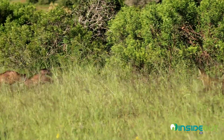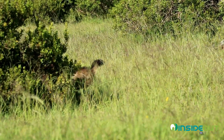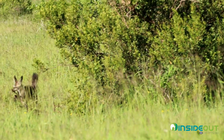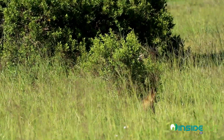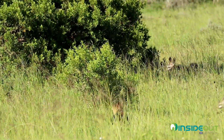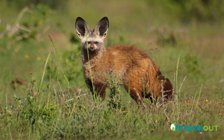It is always a treat to come across the bat-eared foxes in any of the SANParks national parks. On one particular morning, we came across a couple of bat-eared foxes in Addo Elephant Park, and Carmen was lucky enough to be on the window side, and she was able to get a really nice video. Unfortunately they were running away, so we didn't have too much time with them, but always great to see.